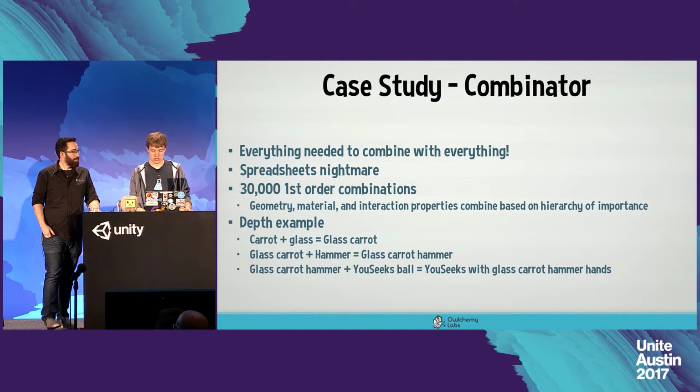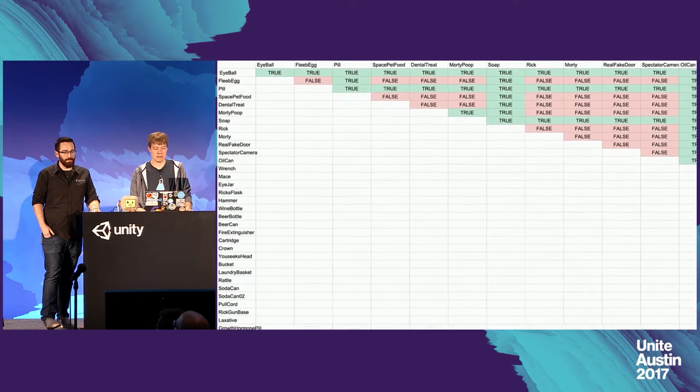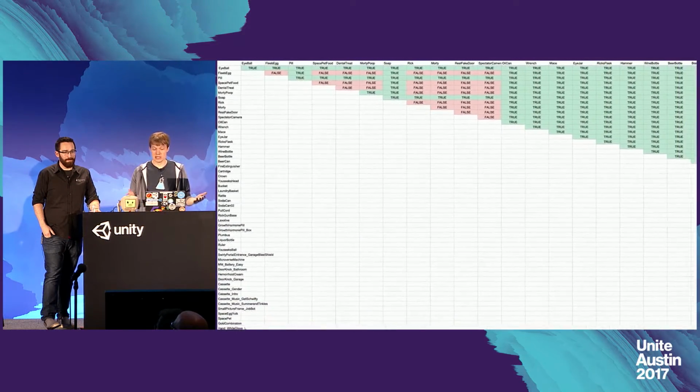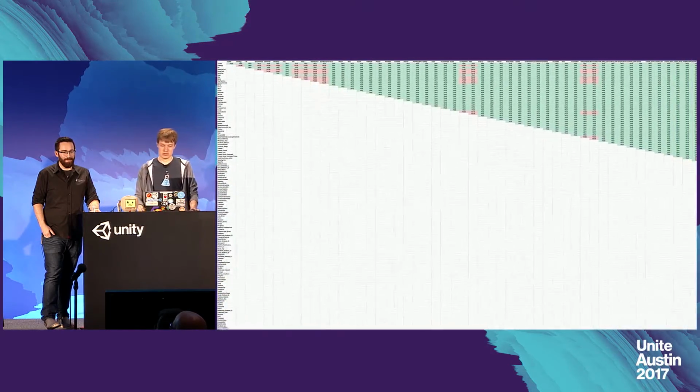So that spreadsheet I mentioned, we needed to QA this and make sure that everything created something interesting. So we needed to actually test every combination and make sure we supported everything.